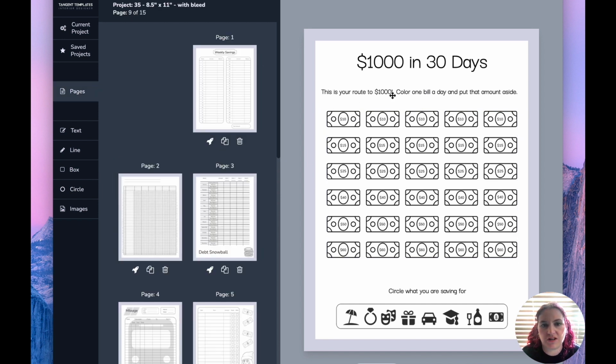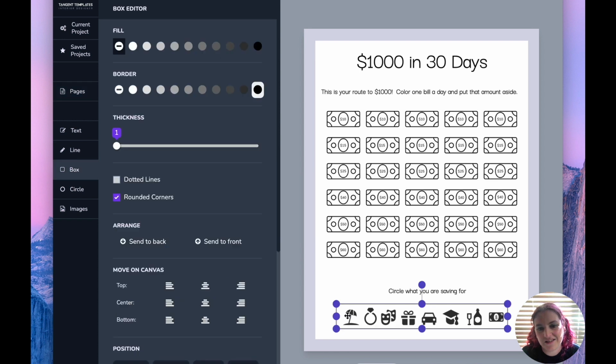So I put some instructions on this. This is your route to $1,000. Color one bill a day and put that amount aside. So each day you would color one of these to represent how much you saved that day, whether it was $10, $60, or somewhere in between. So you'd color one of these each day, put that amount aside, and at the end of the month you have $1,000. And again, I used this little icon bar that I made to circle what you are saving for.